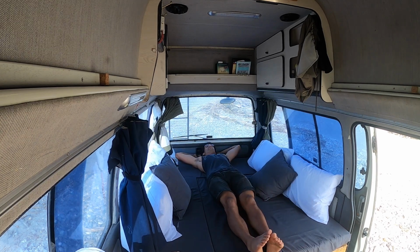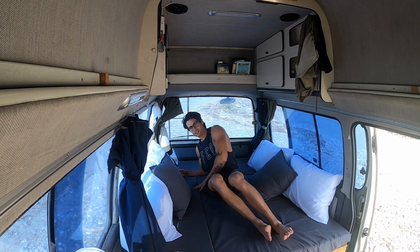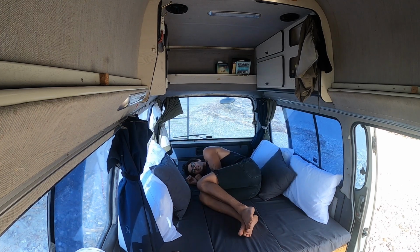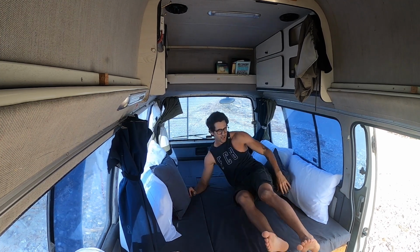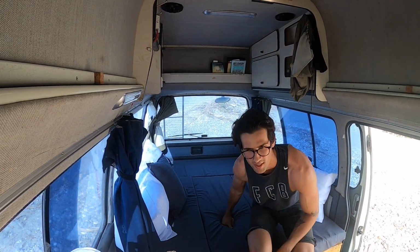I'm 6'1", 6'2", and my feet just barely reach the edge, but I sleep like a little fetal baby anyways, so it's plenty of room. And yeah, that's pretty much it.